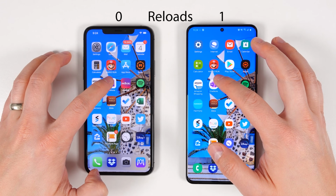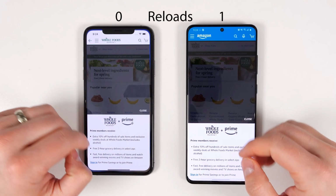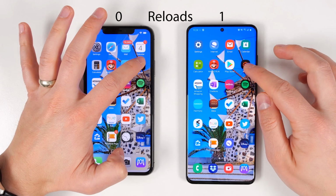Right there, it looked like the iPhone 11 Pro Max was about to reload Redbox, but that's actually just how the iPhone minimizes the Redbox application.